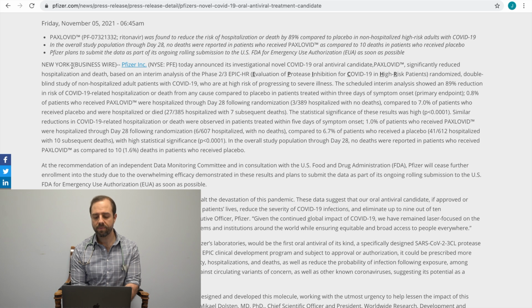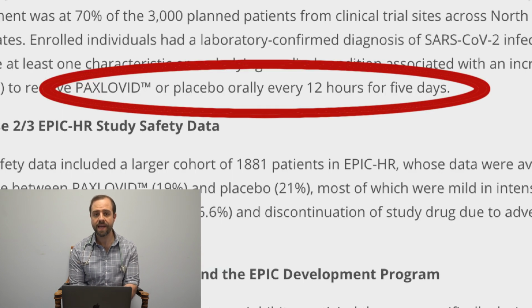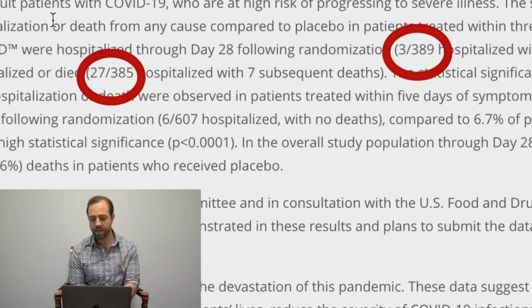Moving on. Okay, so participants were given the drug or placebo every 12 hours for 5 days, and looks like the treatment had to start within 3 days of symptoms, and then following that, all patients were monitored for a total of 28 days. Okay, now it looks like there were 774 total participants. If you look here, you see they were split up into 2 groups. The first group was the treatment group, which received the drug PAXLOVID. That group had 389 individuals. The other group was the placebo group. They received the sugar pill, essentially.